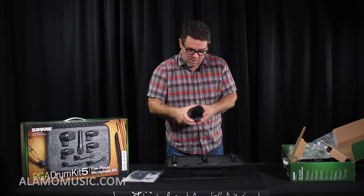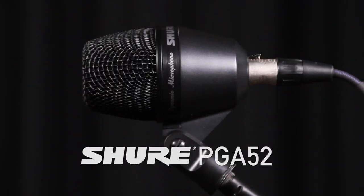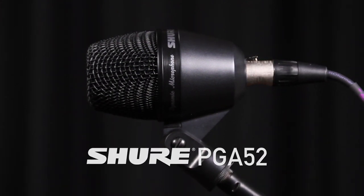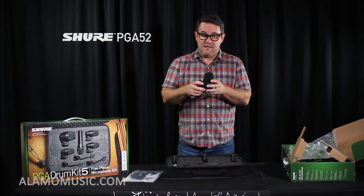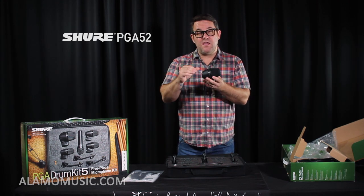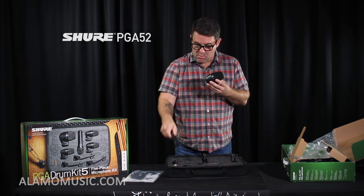And then we have this big boy right here. This is the PGA 52. This is a dynamic microphone once again. And as you can see, it's pretty big. It has a bigger diaphragm. And this microphone has actually been designed for capturing low-end frequencies, bass cabinets, and more specifically, a kick drum. In fact, it's been tailored, or it's been EQ'd. It's not flat like this guy, like the 81.